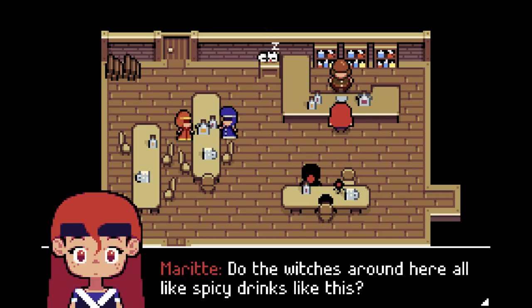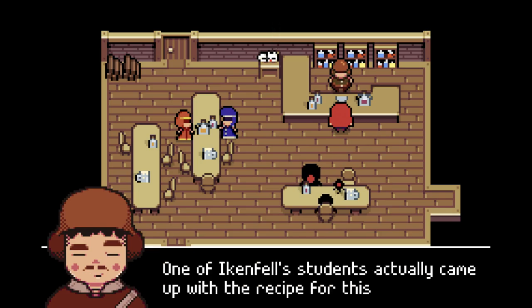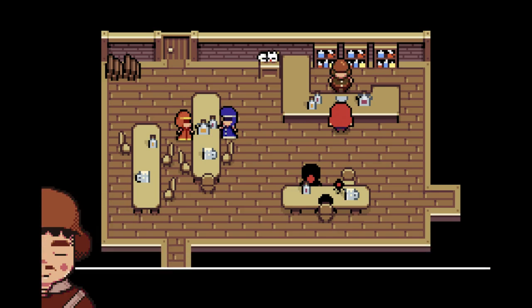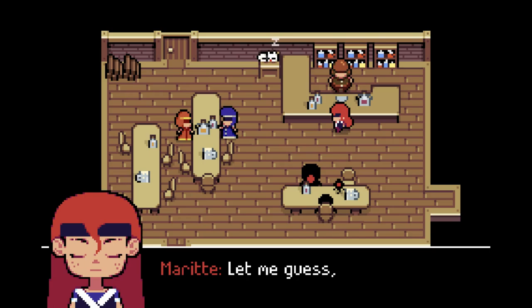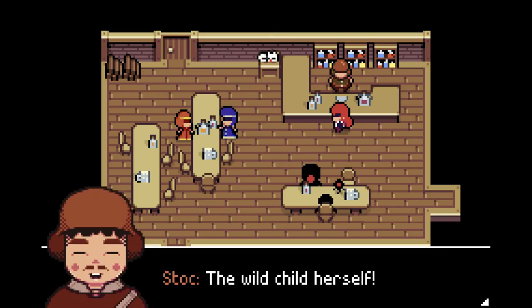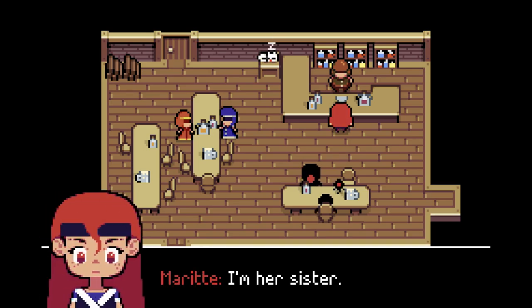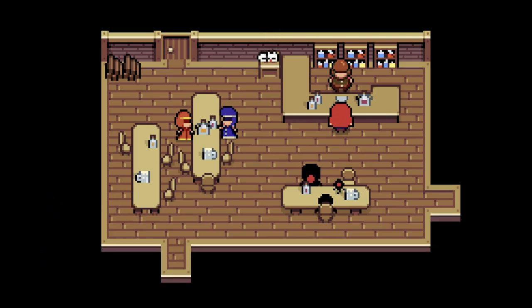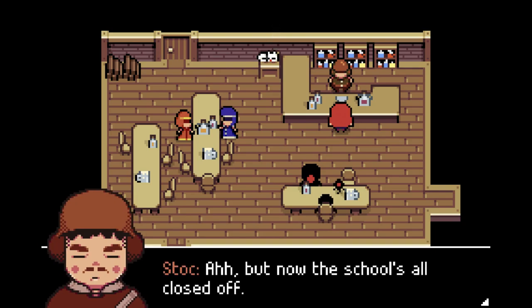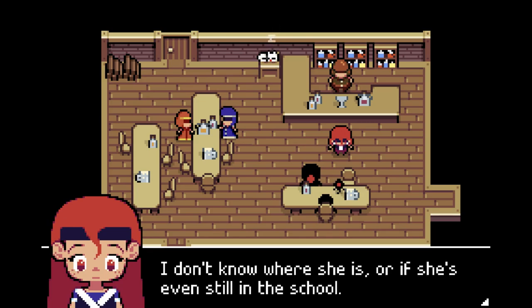Do the witches around here all like spicy drinks like this? Most of them. One of Ikenfell's students actually came up with the recipe for this one. In fact, she looked kinda just like you. Let me guess, Safina Hildegard? The wild child herself. You related? I'm her sister. She's gone missing, and I came here myself hoping to find her. Ah, but now the school's all closed off. I don't know where she is, or if she's even still in the school.